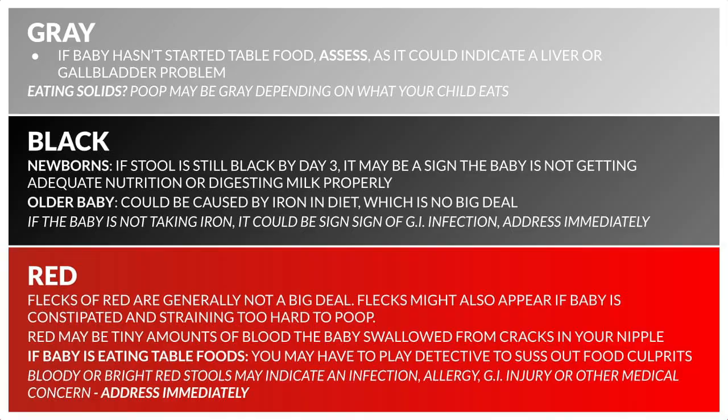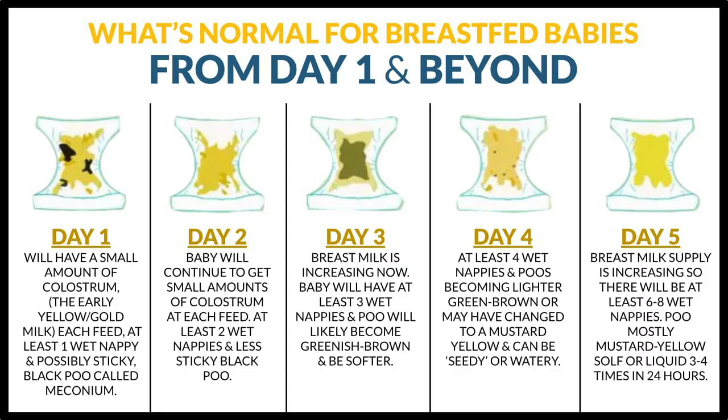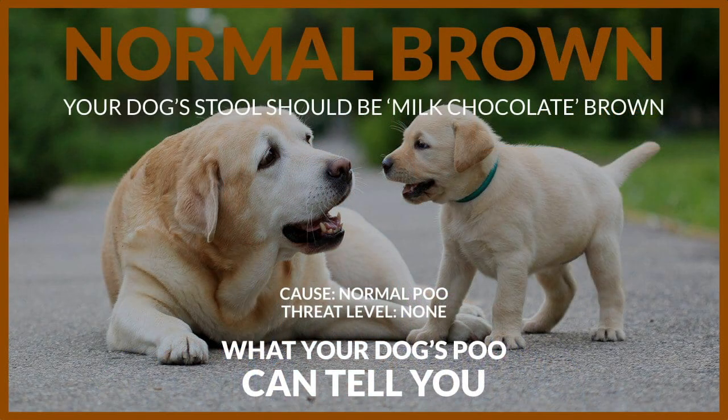So here they are. These are all the slides. All right? And then, what's normal for breastfed babies from day 1 and beyond? Please take a look at it. And here are the charts again. We're going back through the colors again, everyone. And because, listen, these guys are usually part of the family, man's best friend, we've put their chart on as well, okay? So take a look through these slides, give them a look, and you're going to know what condition your dog is in.